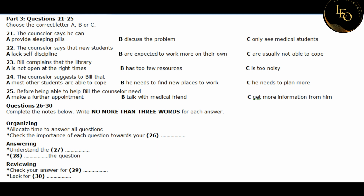Hello, Bill. What can I help you with? Well, I was talking with a friend of mine who's doing a medical course, and he said that before I start taking sleeping pills, I should see you. I see. Well, I can't prescribe any medicine, Bill, and I prefer not to encourage anybody to take sleeping pills. What I can do is to help you look at why you're not sleeping.